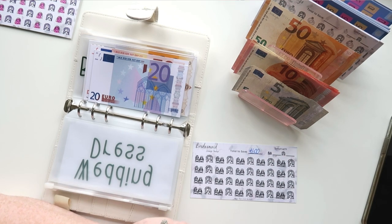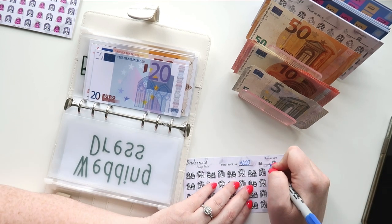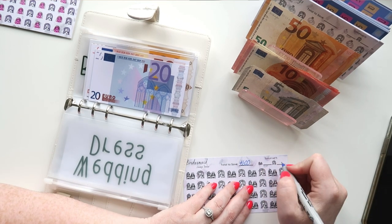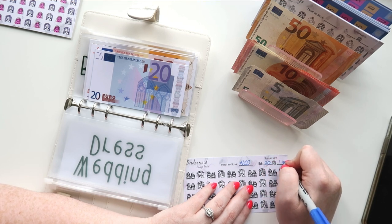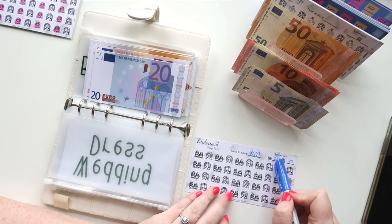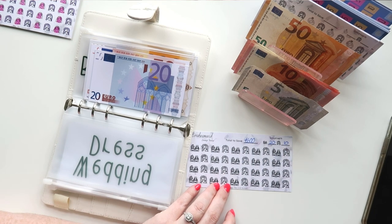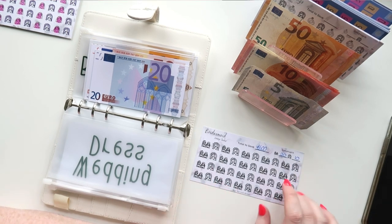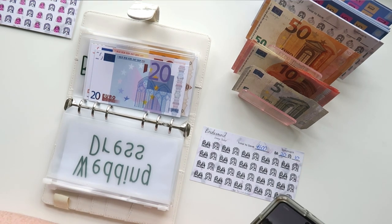And again, I have no idea, guys. So what we're going to do for this, we're going to have the little bridesmaid girls being 20 euros and then the arches being 10. And that should equal 600 euros, because 20 by 20 is 400 and 10 by 20 is 200, making 600. So let's see, we have 500 euros. So now I got to figure that out.